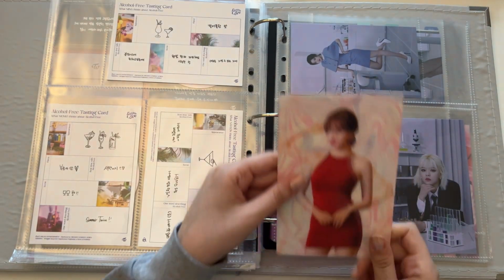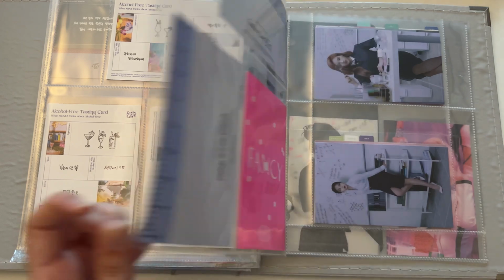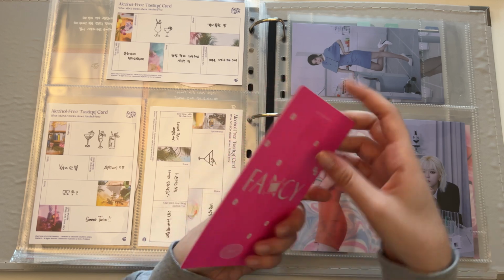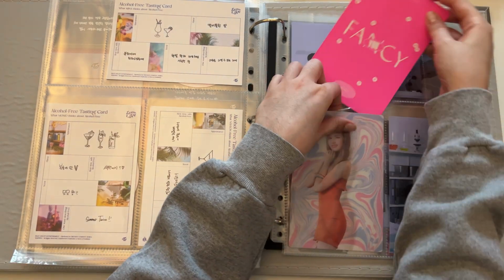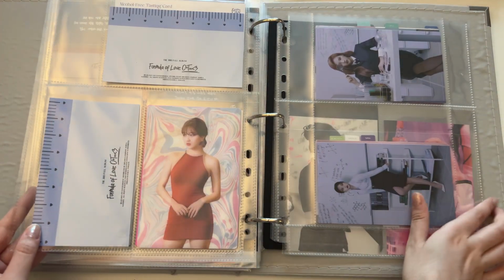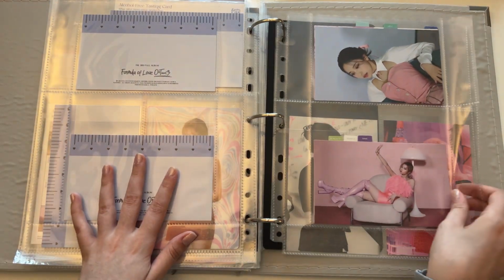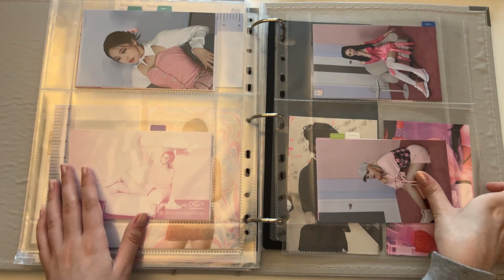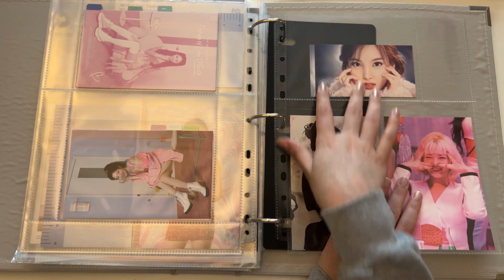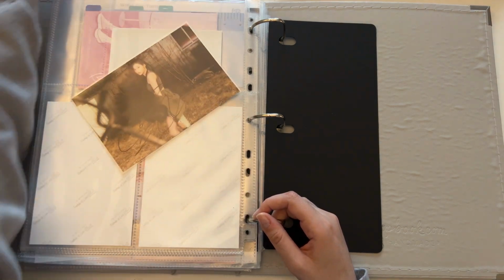I did pull this Sana though, and now I have this Jihyo, which I can maybe double up with her if she's by herself. Yes. Okay. So yeah, I'm still missing one version of Fancy You, but it's not really a priority. But now I have 2 of those. And yeah, these are all the Target things from Formula of Love, and then all of these little tab things. I have so many of those, and these were from Donut and the result file version, and now we can add all of this stuff.